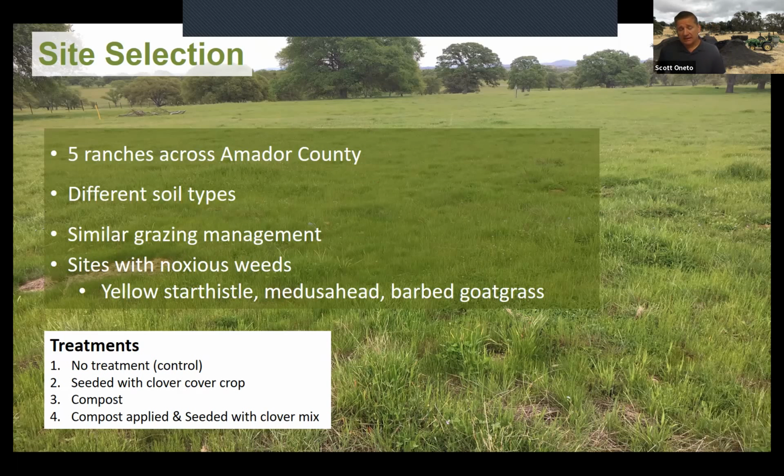And aside from just the addition of compost, I also wanted to test, by adding these nutrients and all these benefits from compost, whether we could shift away from some of these invasive weeds by adding some desirable seeds. The treatments across these 5 different ranches basically consist of these 4 treatments that you see listed here. We have a no-treatment control plot, so we can test whether or not these treatments have any effects.